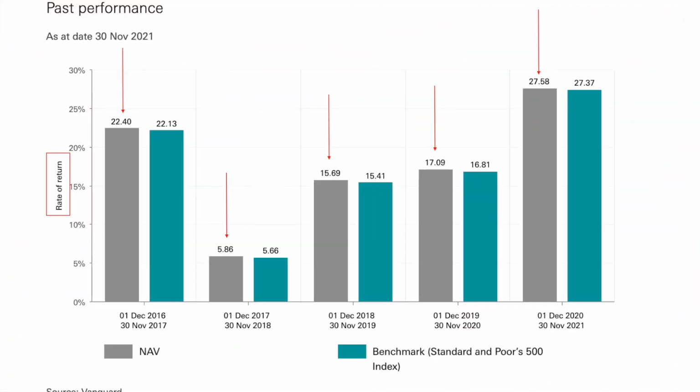Look at these returns. 2016, it returned 22%. 2017, returned 5%. 2018, it returned 16%. 2019, it returned 17%. 2020, it returned 28%. These are fantastic returns, and we could very, very well see these returns continue in 2022 and beyond.